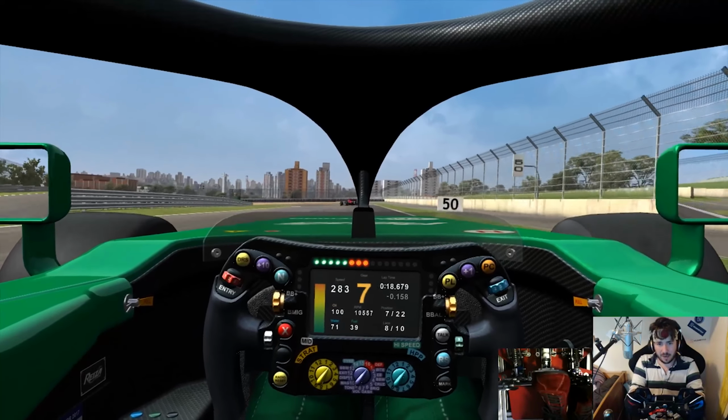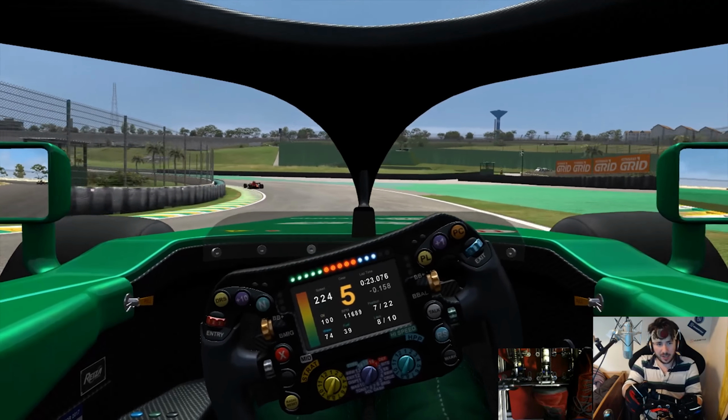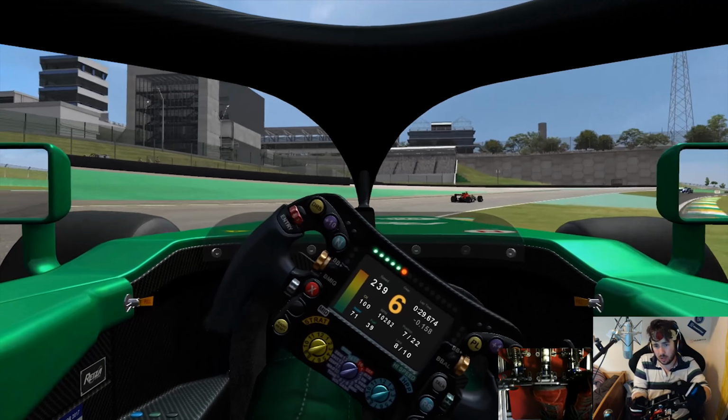Onto that bait now, up to P7. One more for the old school points. See in the mirror the other one behind has a look at the inside sort of half-heartedly, but leaves it at that. And again, just going through this race and just driving through this, I've already sort of forgotten the halo is there.